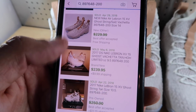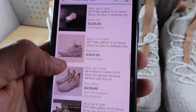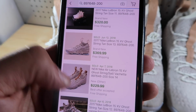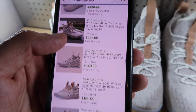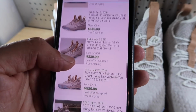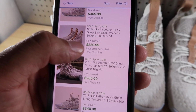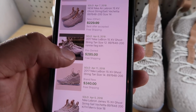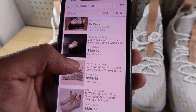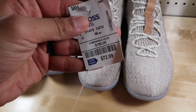Size 14. $229 best offer. $320 for a size 11. Size 13. $369, and a size 14, $229 best offer. So even then, really good completed listings. $229 is one of the lower ones, but $285 pre-owned and $340 brand new. Some of the $300s, really good pricing there, despite also paying quite a bit at $72.99.